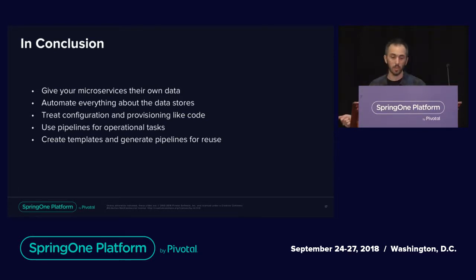So, sort of in conclusion, we know it's a good idea to give microservices their own data, but we know that there's a bit of overhead in doing that. But if you get creative and really attack automation, you can get rid of a lot of that overhead. And a lot of it has to do with treating the configuration and the provisioning stuff that you have just like your code. It's the same tools, same workflows, and it works great for these things too.